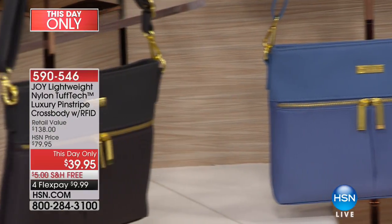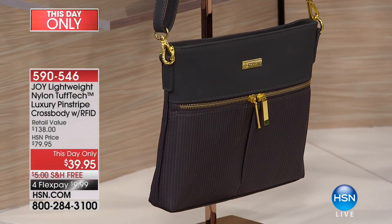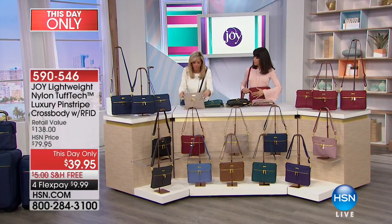Now wait, before, can I just show you something in the charcoal gray? You see how slimline, beautiful, and sleek this handbag is? So I'm going to put it right here, everybody.